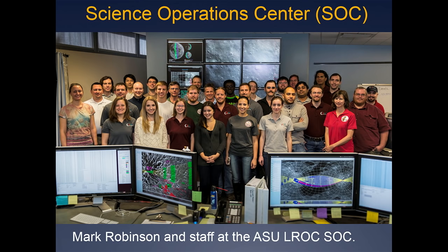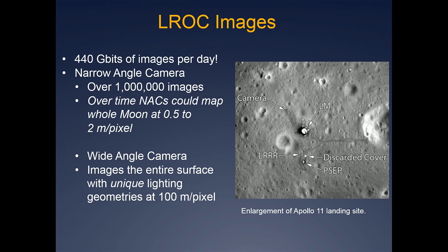So here's one of the remarkable things about LRO and LROC in general. We are literally receiving 440 gigabits of image data a day. That's about 60 gigabytes of data a day coming back from the moon. Right now, the narrow angle camera, those two cameras, have returned well over a million images of the surface of the moon. It's just an incredible data set.